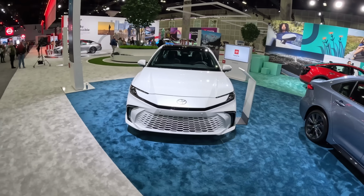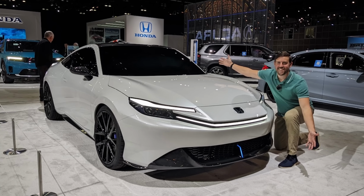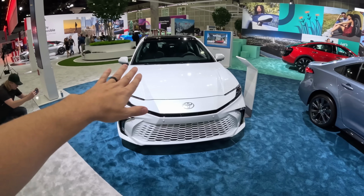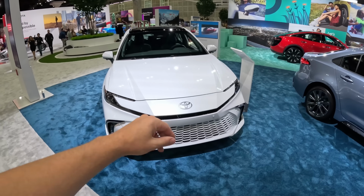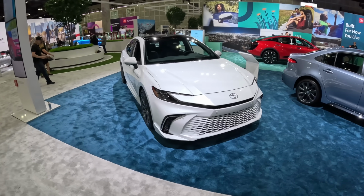You know, I just came over from the Honda booth where we had the Prelude, right? Saw it in Japan. It's also here now. But the Prelude has a actually very similar kind of front beak situation that we have on the new Camry. It's very reminiscent of the Prius as well.